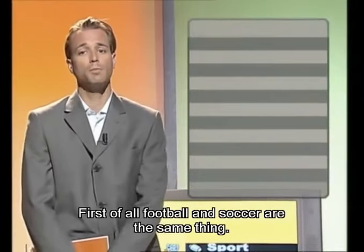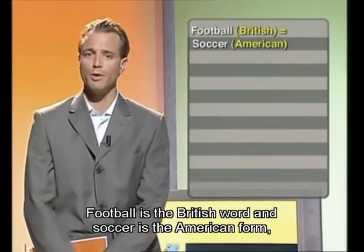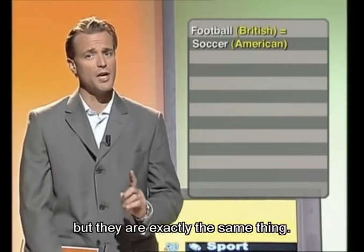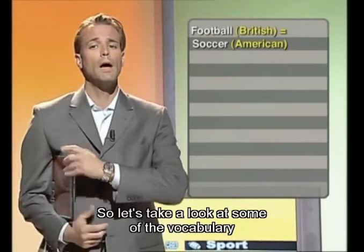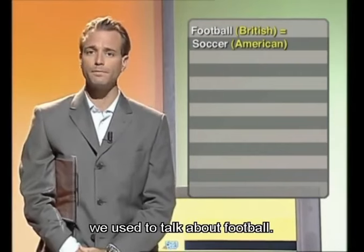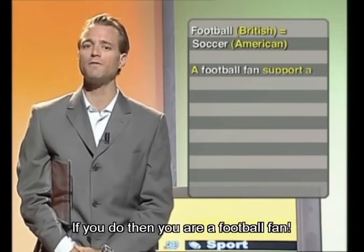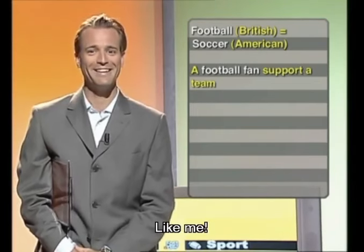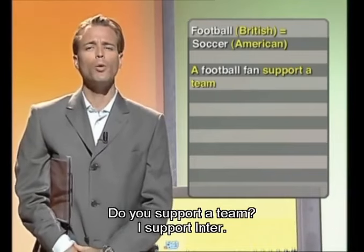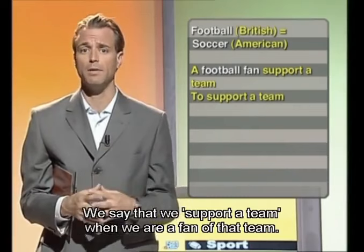First of all, football and soccer are the same thing. Football is the British word, and soccer is the American form. But they are exactly the same thing. So, let's take a look at some of the vocabulary we use to talk about football. Do you like football? If you do, then you are a football fan, like me. Do you support a team? I support Inter. We say that we support a team when we are a fan of that team.